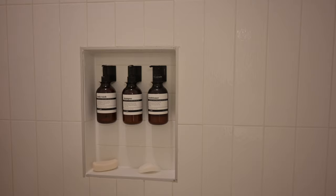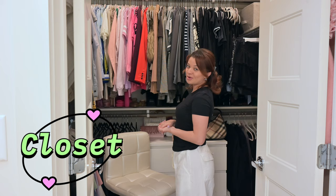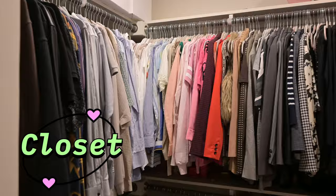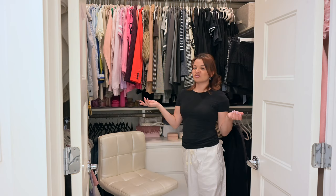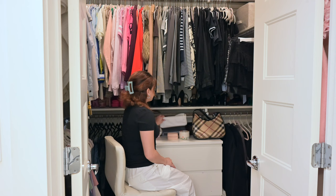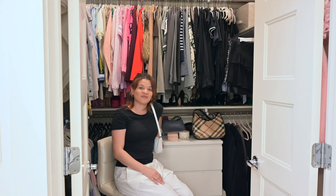Now, walking into our little walk-in closet, let's take a moment and appreciate this beautiful color coordination that I have going on over here. So this is kind of like my little dress-up room, you can say, where I just like to brainstorm my outfits and just get ready, basically. So I'm going to show you guys a closer look of how I have everything organized.